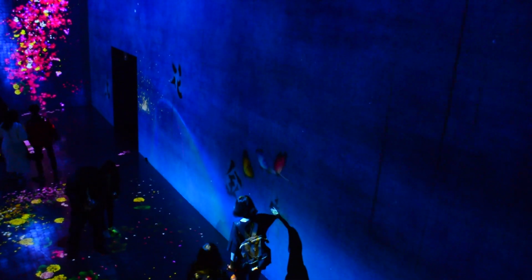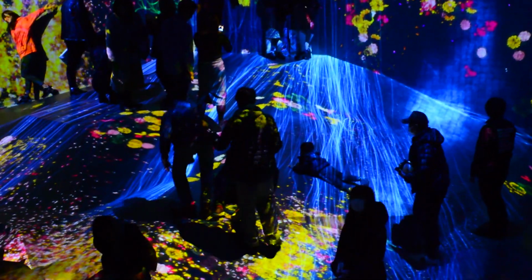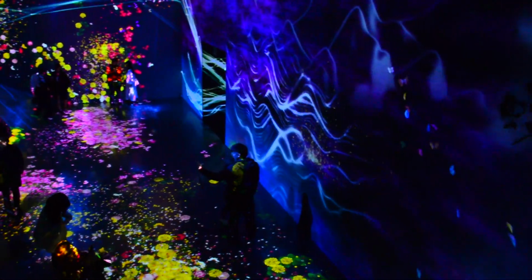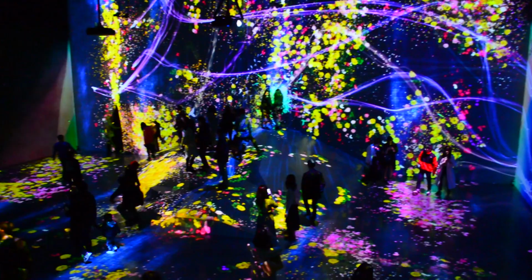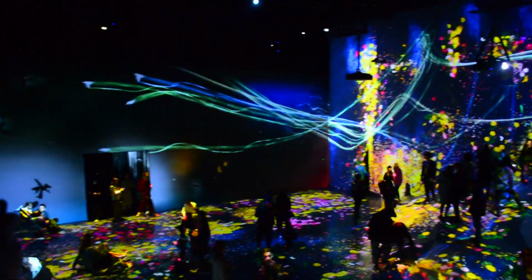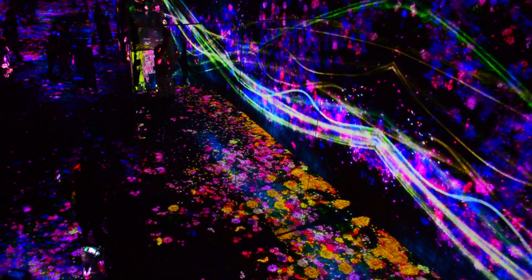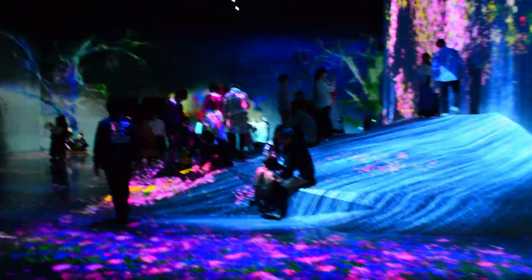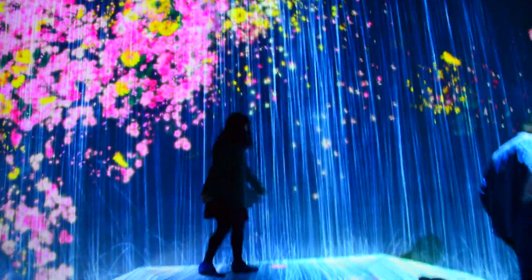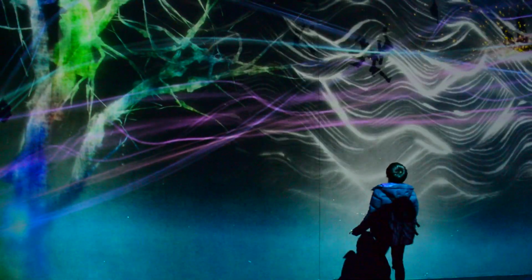We spent a couple of hours wandering Borderless, which has interactive and ever-changing light displays through a winding maze of rooms and corridors. We saw most of the different rooms, but missed one or two. This is the kind of place where you could return numerous times and have a vastly different experience each time.